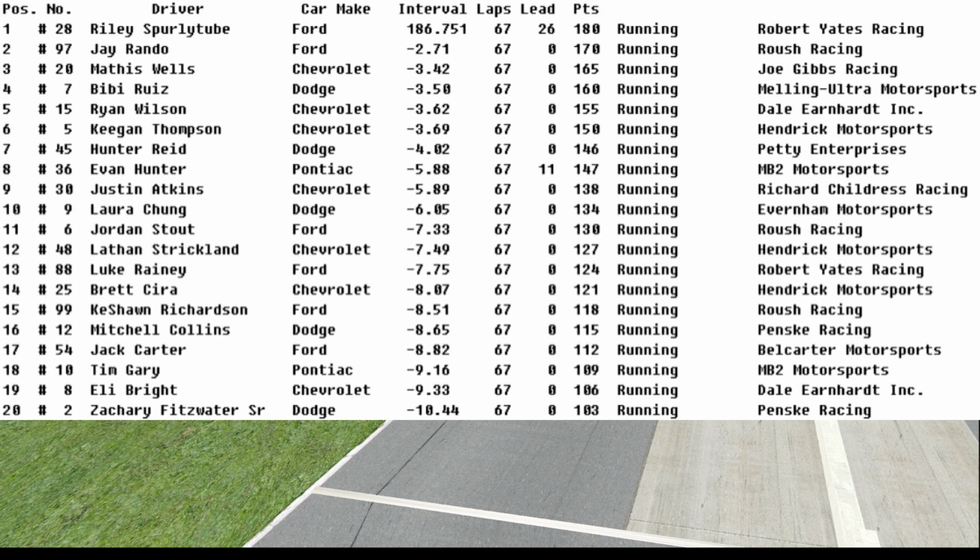A great run through the field for Jay Rando, who had to start way back outside the top 30. He ends up in second place here today in that number 97. Another good run through the field for Mathis Wells. Started mid-pack, but gets a third out today.